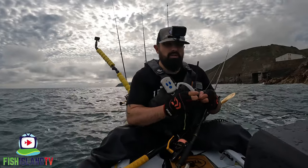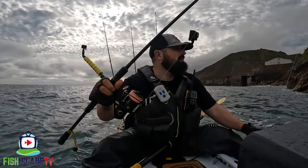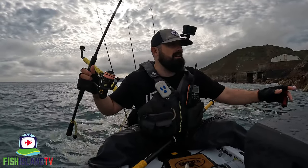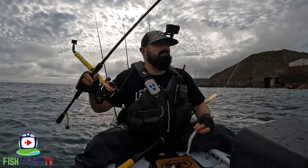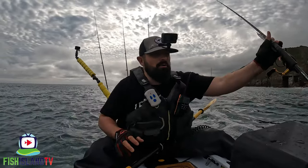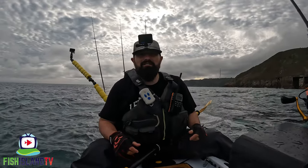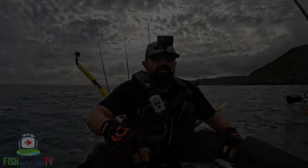Just got past the quarry, guys, and it looks a little bit fishy on this corner, so I'm gonna try a Savage Gear sand eel. It's really swelly here, guys, so I'm just gonna try and get out of the swell quickly, and then I'll turn around and have a couple of chucks doing a sink and draw method with the softy.